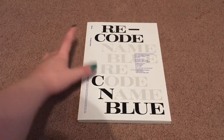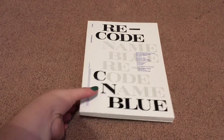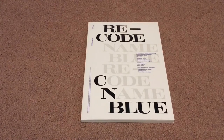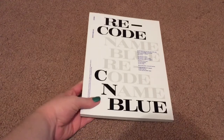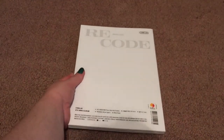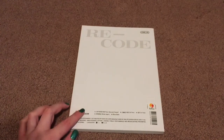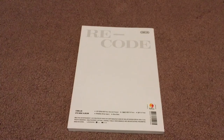We also have that it's the 8th mini album, and we have this little text here that looks like it might be lyrics from the title track. I have not actually looked at an English translation of the lyrics, so I'm not 100% sure, but that is what it looks like to me. And then on the spine, CNBLUE, 8th mini album, Recode. And in the back, it's pretty simple, it just says Recode. We have some copyright information, and then the track list, and there are 5 songs on this mini album. We have the title track, Then, Now, and Forever, and then the B-sides, Till Then, End Time, Winter Again, and Blue Stars.